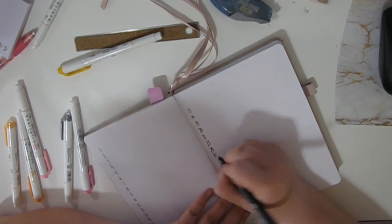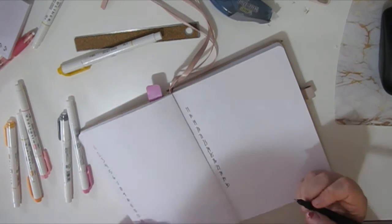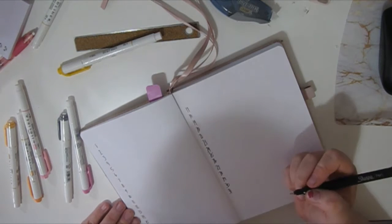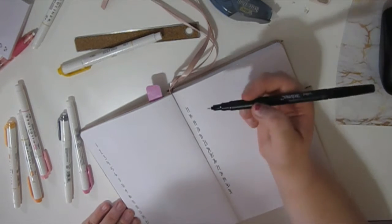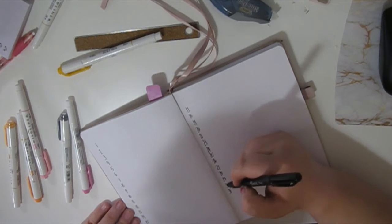Anyway, she wrote 2 lines a day in her bullet journal. And I thought that would be perfect because I found 1 line a day wasn't enough sometimes. And I thought that would be perfect for writing just enough stuff to help me remember.